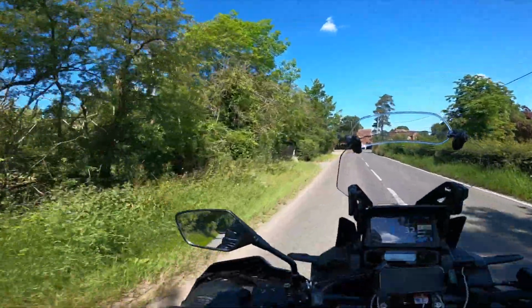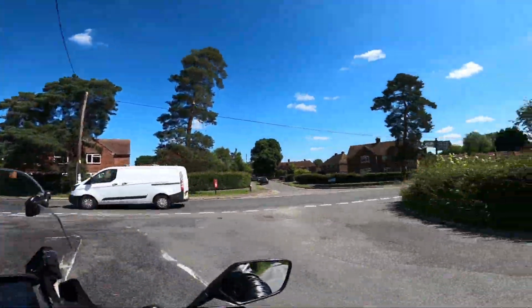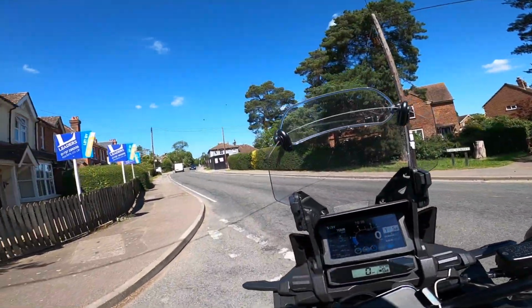Before we get onto the exhausts, I'm loving this bike. I haven't done many miles. We're on 124 miles, that is it. That's the only chance I've had to ride it. I've had a few little outings, but not a lot.